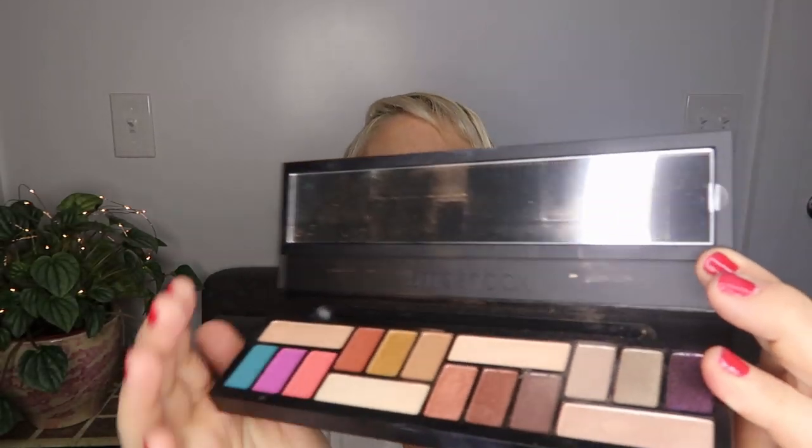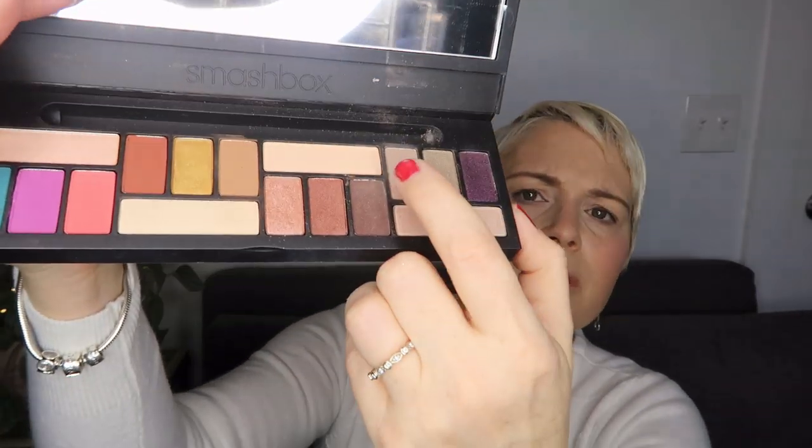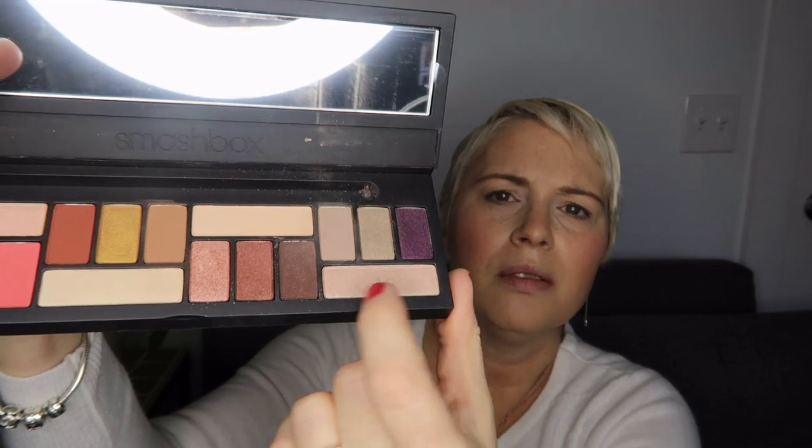All right. I got this for Christmas. This is Smashbox, and it's a really cool palette. But I really like these nude ones over here. This is what I've been using for my everyday look, so I'm going to do that. I'm just doing an everyday look today. Nothing fancy. I go in with just the crease color, this one right here.